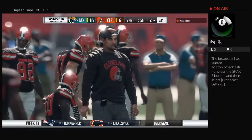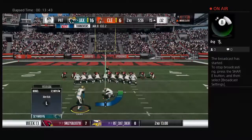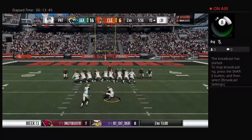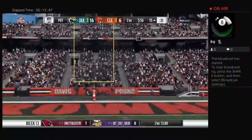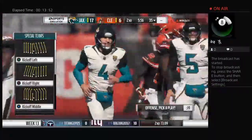A pick 6. How would you punctuate something like that, partner? You mean with an exclamation mark? Exclamation mark, a big word. What would you do with that? Ampersand? I like it. It's good, and now it's an 11-point lead, 17-6.